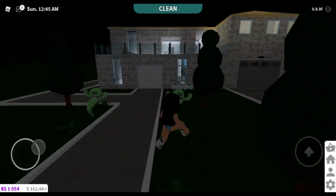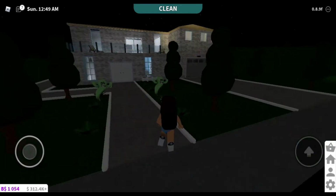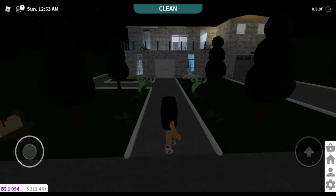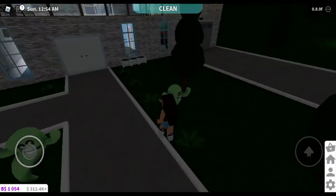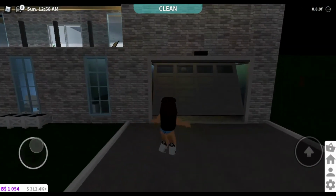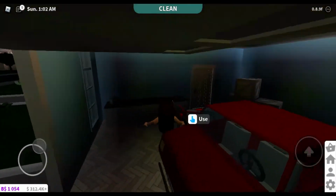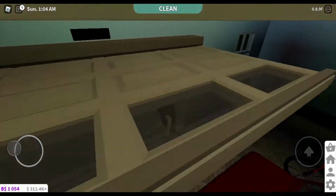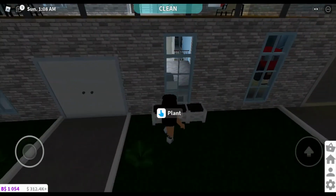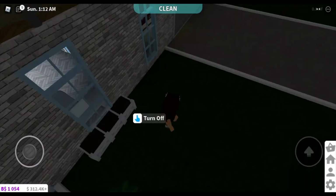Okay. So this is where when you first walk in, you see this. And then we got my nail box, some trees, and then we got some ghosts here. And this is where my garage is. This is one of my cars. This is my other car. And then this is my bicycle. We're going to be going in later on in the video. And I have some plants here with some water.